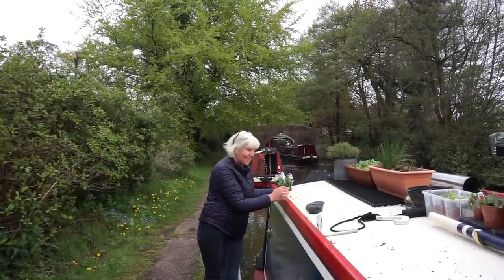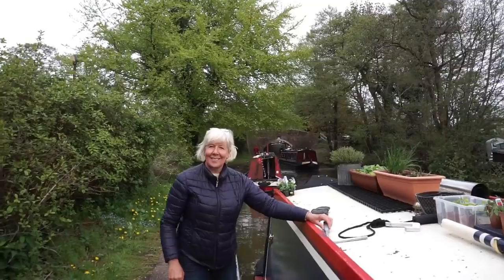Lovely sounding boat, isn't it? Yeah. You can't get over the sound of those engines, can you? Whatever people say about maintaining them and being hard work, that is just such a fantastic sound, isn't it? It's lovely. It's a lovely boat, actually. Look at it.